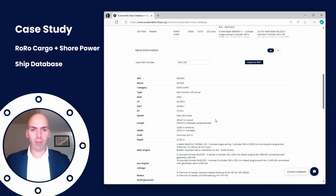So okay, we have our vessel. It's the 16, a roll-on roll-off carrier, 50,000 GT. That is a lot, 18 knots. And then we have one Hyundai of about 900 kilowatts. All right. And then we also have 3 different types of Hyundai Himson generators at 2300 kilowatts. So this tells me that that 900 is of a different size. So it looks like it's a different purposed engine.